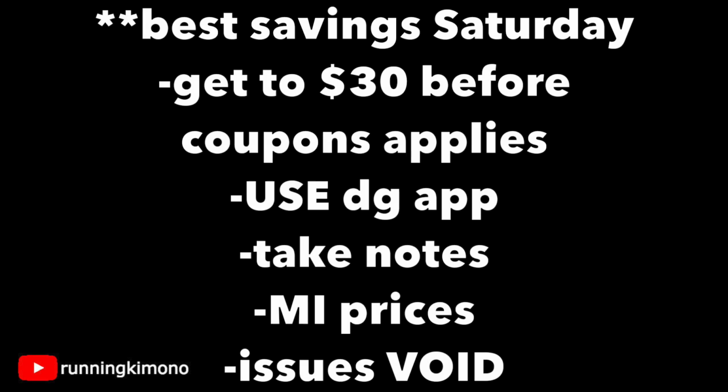Okay, so let's go through some rules. Obviously, Saturday is the biggest day for the savings with the two stacking together. You have to get to $30 before a single coupon is applied, so use the Dollar General app to make sure that the 5 off of 30 and the digital coupons are attaching. Perhaps bring an old-fashioned pad of paper and pen to take some notes, because sometimes with a $30 basket, things can get rather tricky. These are Michigan prices that I'm describing in this video, so if you're living in a different part of the United States, it might be a little bit more, or a little bit less. Any issues you have after the cashier presses the final pay button, you can always void your transaction. All the digital coupons will stay on your store card, and you could try something else. Perhaps something was forgotten. It's happened to me before in the past. But yeah, just the rules.